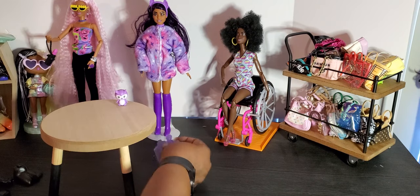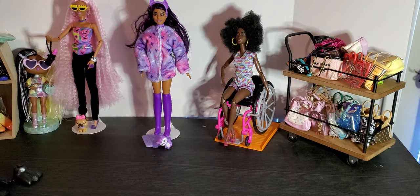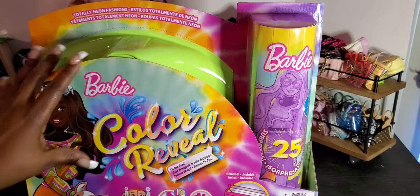So, all of these really cute accessories that she has are super cute, but I also want us to venture into the land of another Barbie doll that I've never ventured into. And that is our Color Reveal.